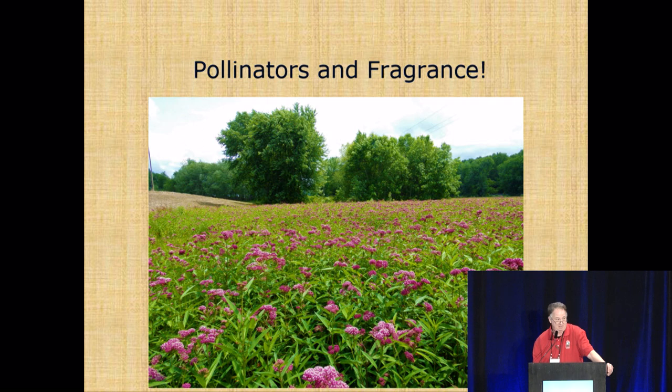The fragrance is very strong during the middle of the day, or when the sun's up there pretty good. But what we notice is that when the sun's starting to go down, still plenty bright out, but there's not much light, there's not much fragrance. And the entomologists tell me that's because the plants have evolved to not waste their energy trying to attract pollinators when they're not as active, and indeed they're not as active at that time of day.